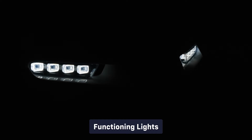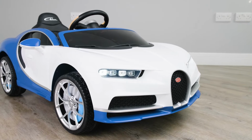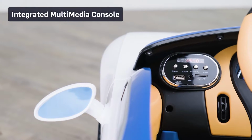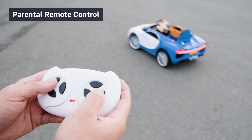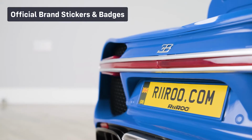Let's take a look at some of the standard features. Functioning lights, startup engine sounds, integrated multimedia console, 2.4 GHz parental remote control, opening doors, official brand stickers and badges, and a safety belt.